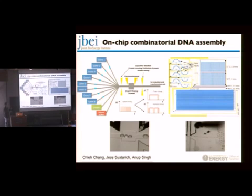We're even thinking about feeding in competent cells and doing the transformations on chip. So all of this technology is probably something like 4 to 5 years away. But even today, we're starting to do our preliminary tests of seeing if we can actually get DNA assembly to work on a microfluidic scale.